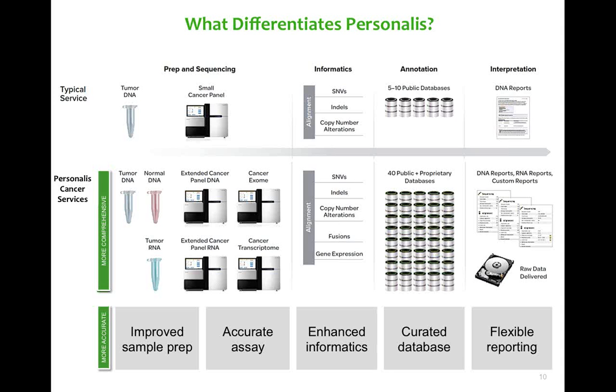We also provide comprehensive informatics reporting and have strong annotation solution of over 40 different databases. We're also flexible with how we report the data to meet the needs of every project, in addition to providing access to all the raw files.